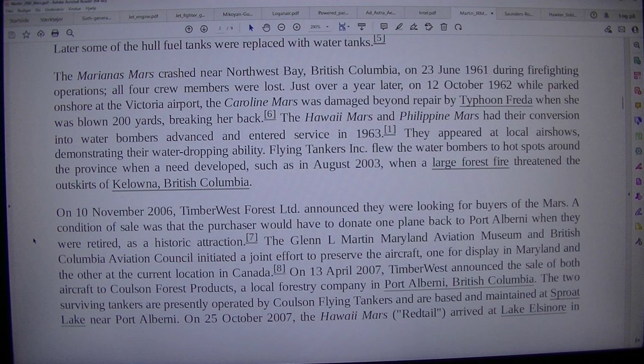The Glen L. Martin Maryland Aviation Museum and British Columbia Aviation Council initiated a joint effort to preserve the aircraft, one for display in Maryland and the other at the current location in Canada. On the 13th of April, 2007, Timber West announced the sale of the aircraft to Coulson Forest Products, a local forestry company in Port Alberni, British Columbia.